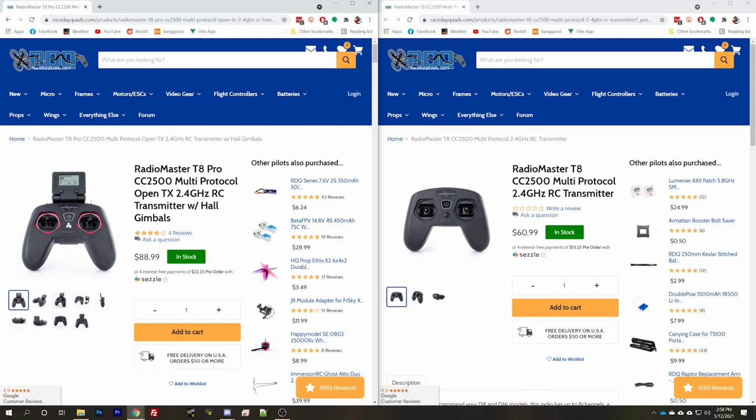All right, moving on. From that, there's another little piece of controller-based news, and that is, this is the RadioMaster T8. It looks like a competitor to the Jumper T18. It's a gamepad-style radio at a budget price point. Interestingly, this comes in two versions. One of them is a no-screen version for $60.